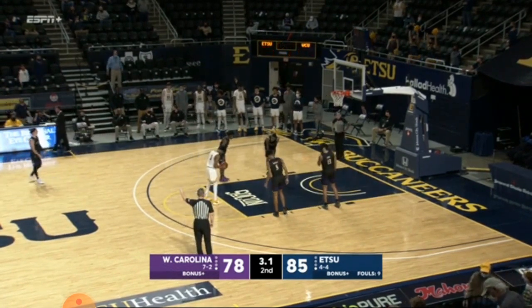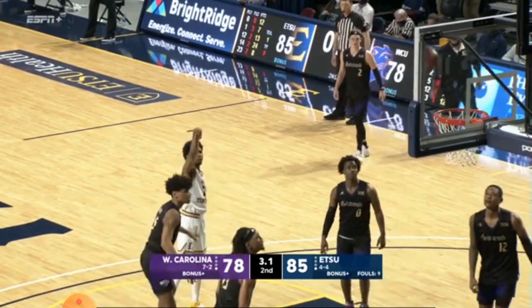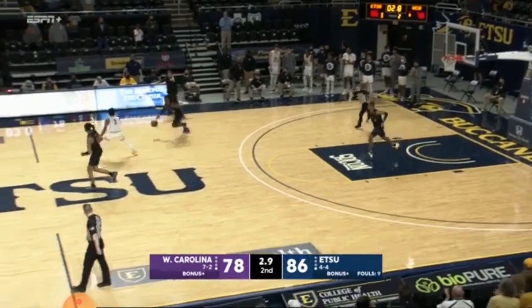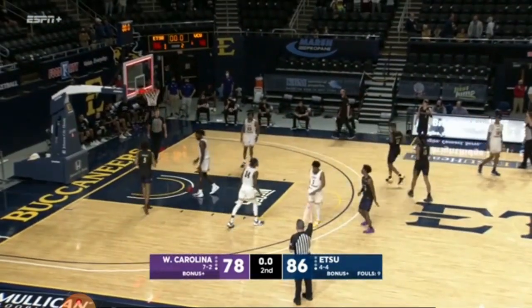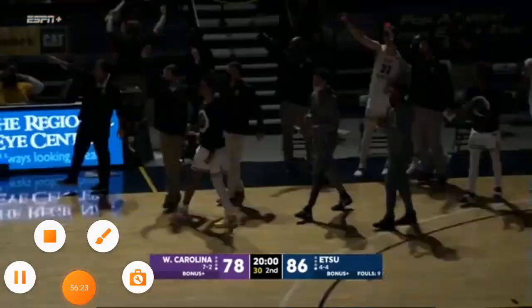Smith hits the first. Despite a 1-for-6 effort from the field tonight, 6-of-6 from the line. He's got 8, and this one is over as McMahon lofts a 3 and misses to the left of the rim. Your Wendy's player of the game, Bruce.